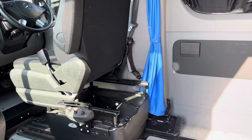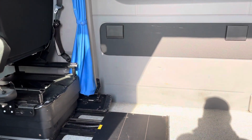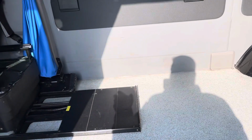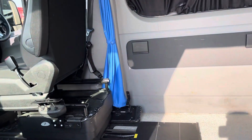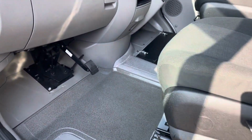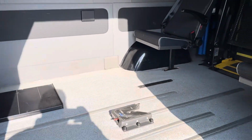And then this seat, the driver's seat, comes all the way back using the buttons that are on the side there. It would come back to here and you would transfer from your chair into the driver's seat, and then using those, swivel round, and then you can drive as normal. There is a dual control, so your passenger has an emergency brake if needed. That can be easily removed as well.